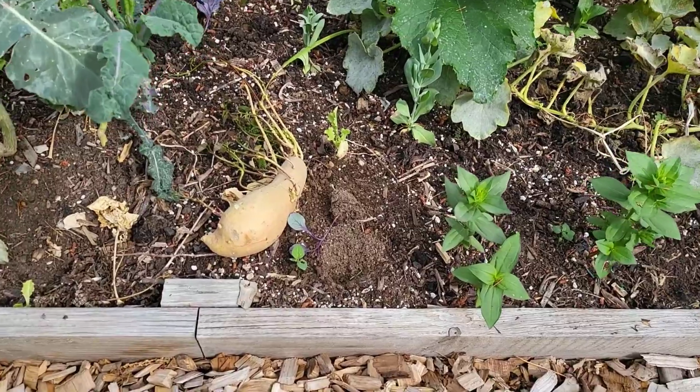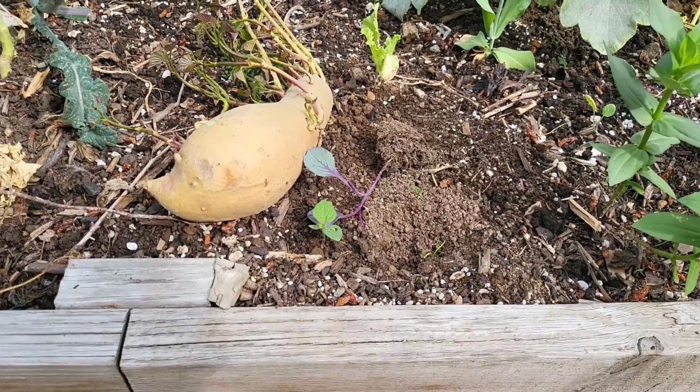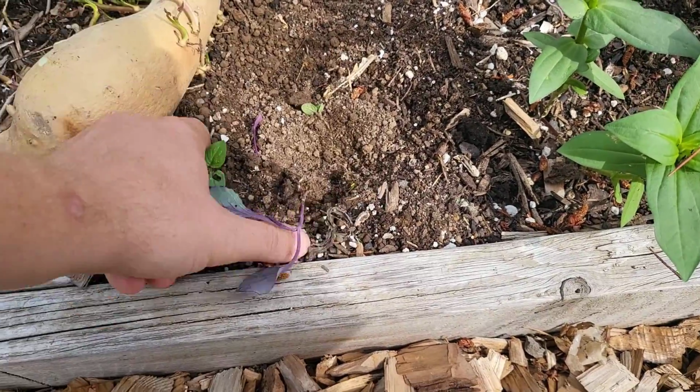I don't know why they do this, but check out what the squirrel is doing. They pull up the new starts that I put in. They just pull the seedlings out of the ground for no particular reason. I mean, I'm guessing it's the squirrels. I tend to blame them for everything around here.